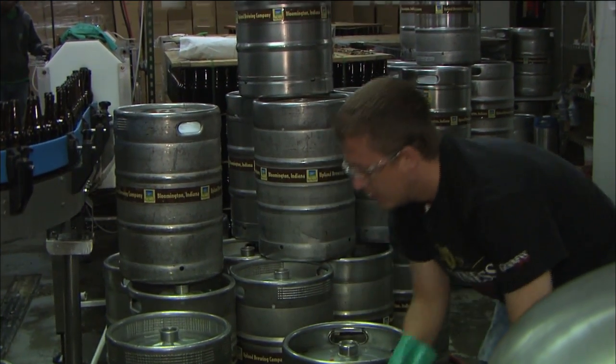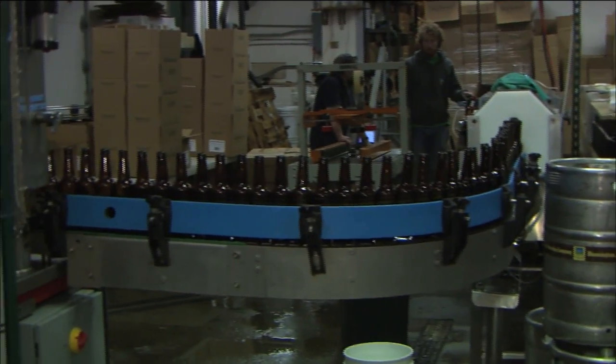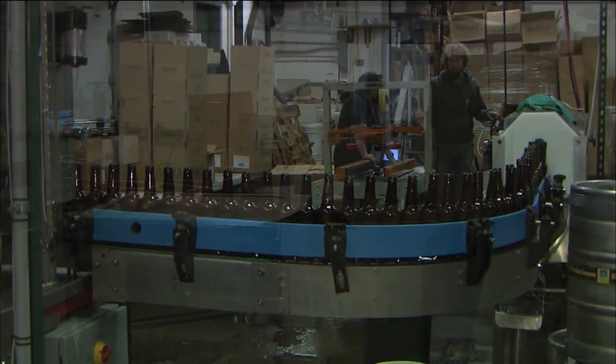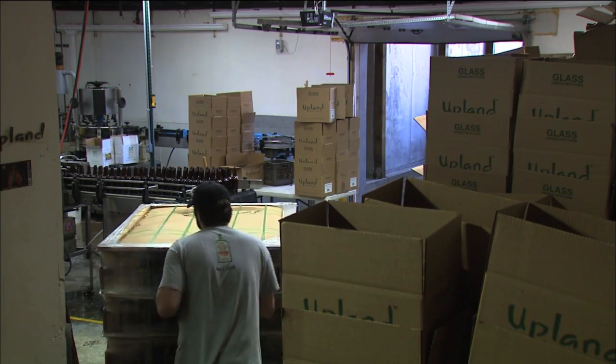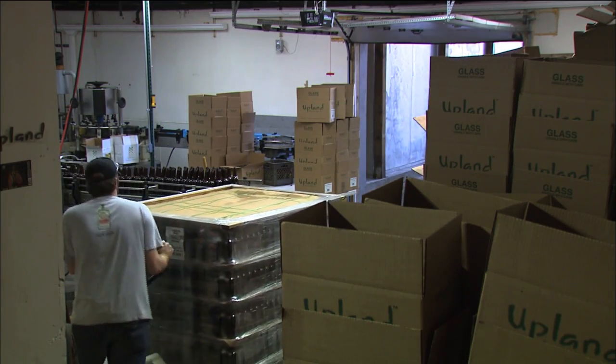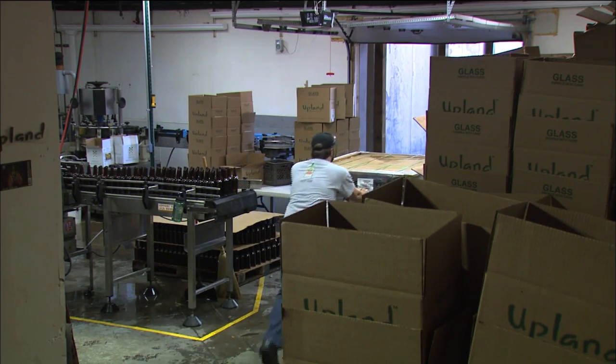With the addition of a few people, Staten says things have been running smoothly. Upland hired 5 new employees to work in the brewery, and Staten says they've been able to manage the increased production. But the overall space problem has not gone away. Upland still needs to expand its facility to keep up with the growing demand.